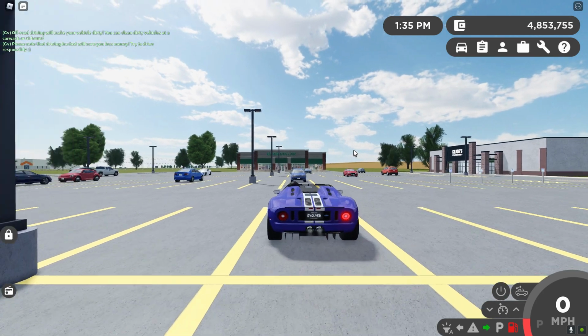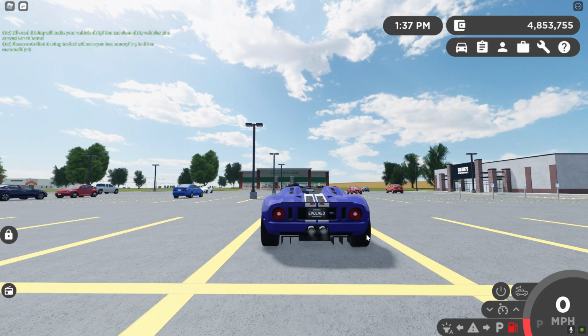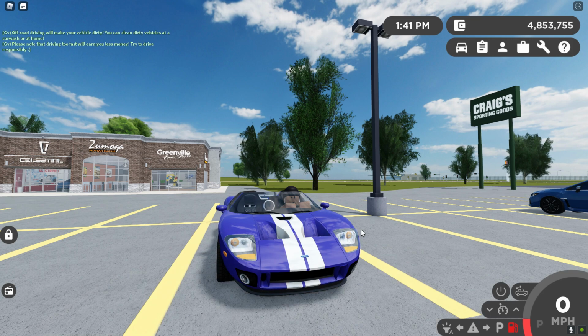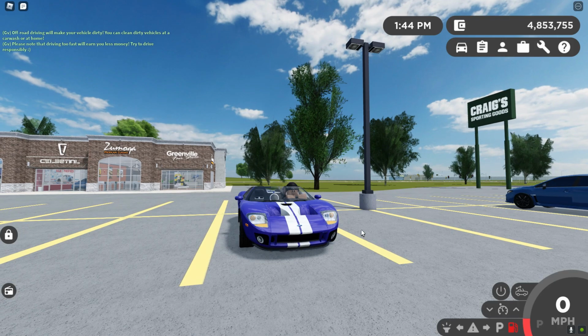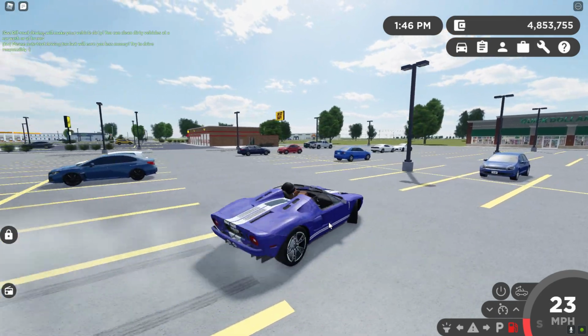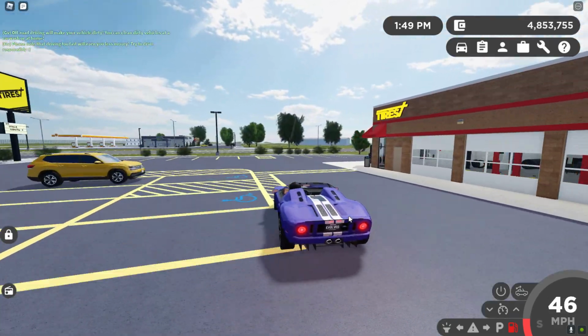This did get refreshed, so you have LED taillights right there, neon right there, horn, boom, halogen headlights, and this car is really nice. You can also do donuts. If I turn off traction, well, fun fact, this does not have traction control, so that's something about this car.